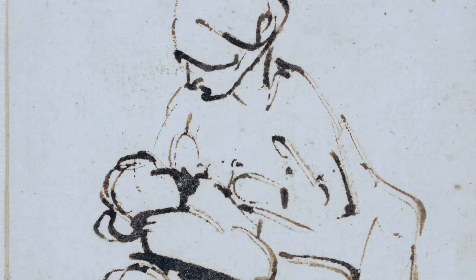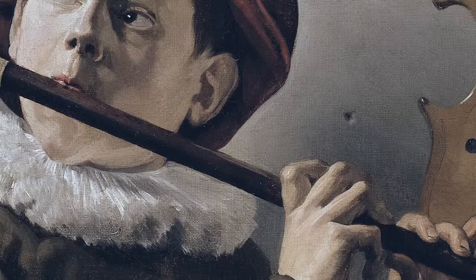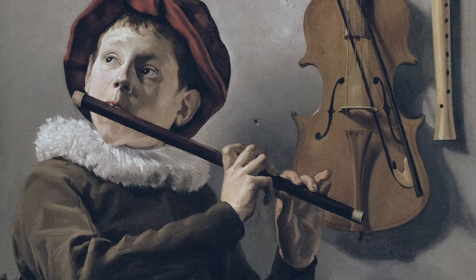One of Rembrandt's contemporaries was Judith Leyster, and in this painting of a boy playing the flute, we can see what's so typical of Dutch 17th century painting, an extreme realism in all its details. And just look at the broken chair, the nail holes in the wall, or the precise rendering of the musical instruments.